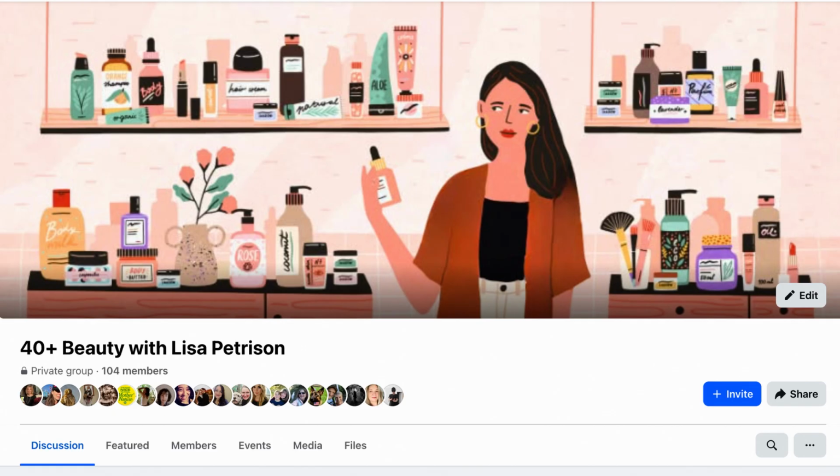Now a few facts about this new Natasha Denona foundation. It comes in 52 shades. It is a silicone-based foundation, and it is supposed to be long wear. It is stated as being solid medium coverage, and I do think that that is accurate, and it's supposed to be buildable. So if you want to get more coverage than medium, then you may be able to do that with this foundation as well.